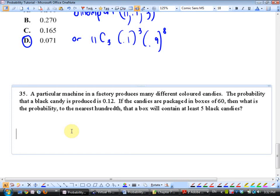So Pat, here's the answer to your question, kiddo. Okay, read the question to yourself. I'm pretty sure I said to yourself. Okay. Yeah. How many boxes are we looking at? One. How many candies in the box? How many? Three?